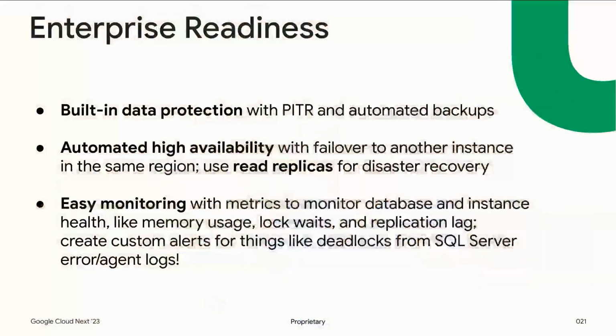We recently launched 38 new observability metrics for SQL Server that help you monitor things like lock weights, replication lag, and really understand what's going on with your instance.